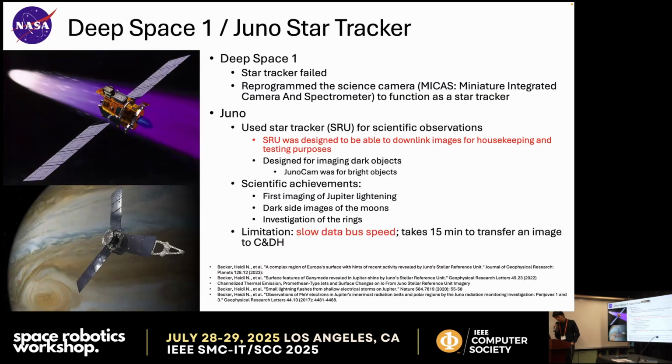And there's one interesting limitation, though. The data bus between the Star Tracker and C&DH was so slow that it takes 15 minutes to send one image to C&DH. So that limits the data rate. By the way, I forgot to mention, this was definitely not an intended use of the Star Tracker, but the Star Tracker is basically a telescope and a sensor, right? And they had the capability to downlink raw images from the Star Tracker for housekeeping and testing purposes. That benefited the mission.